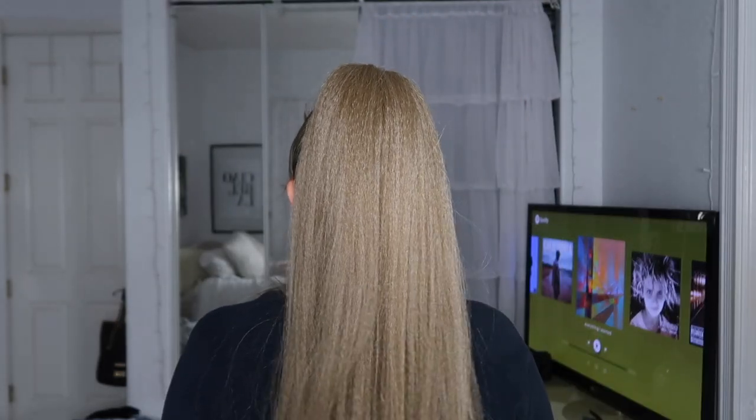I'll show you guys the back. I'll put it like in front. I feel like Ariana Grande, I'm not even gonna lie. Yeah, I think it looks pretty good. Boom. God is a woman. See how easy that was?